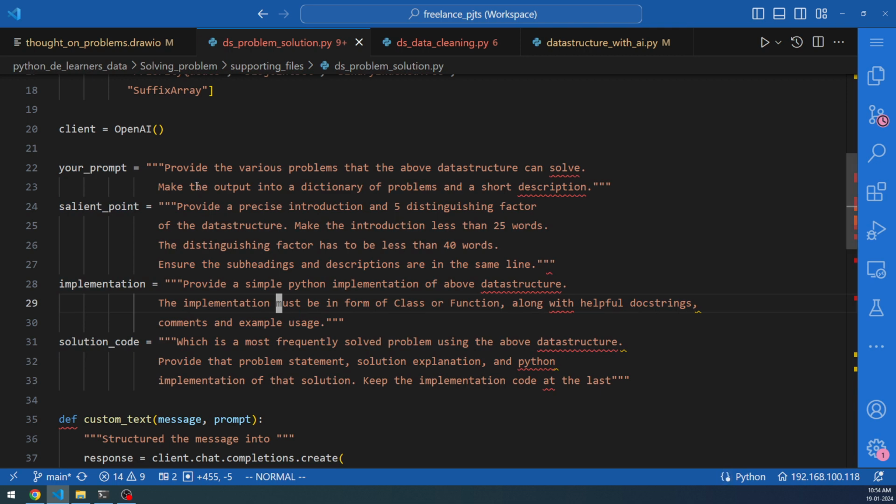You can actually look at the prompts also: provide the various problems that the above data structure can solve. Make the output into a dictionary of problems and short descriptions. So I'm asking it to make it a dictionary. However, ChatGPT does not return it as a dictionary. It just returns it as a text document. In certain cases, yes, it returns a dictionary, but not for all the cases.